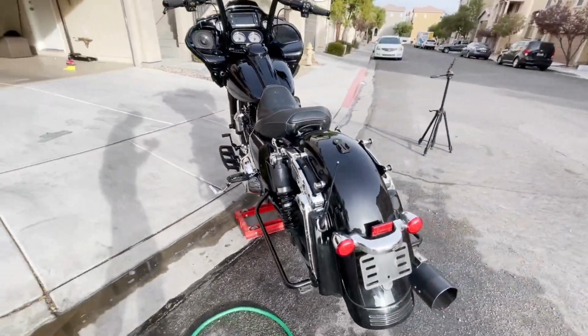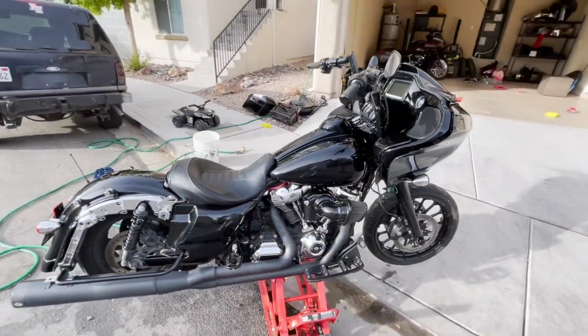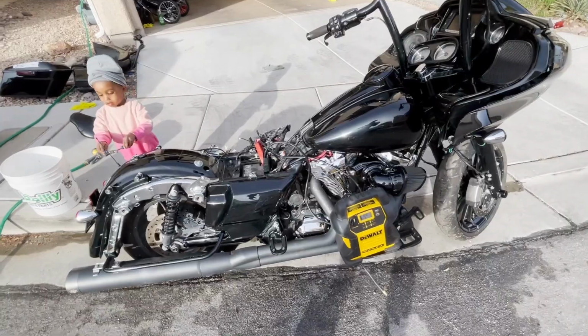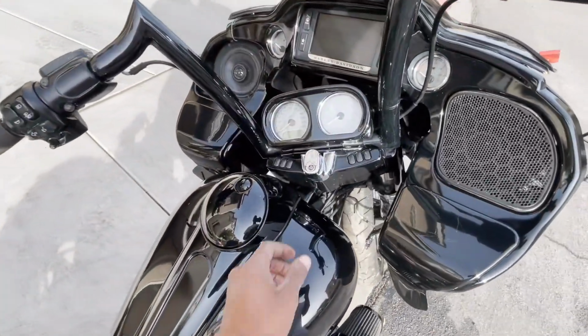I'm trying to get it started now, y'all. It's pretty clean. Got the bags off and stuff, so I'm gonna offload it off the jack and see if we can get this thing started. Alrighty, we got our jumper cables plugged directly to our battery. Let's see if we can get some action now.